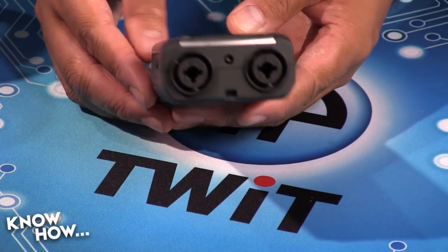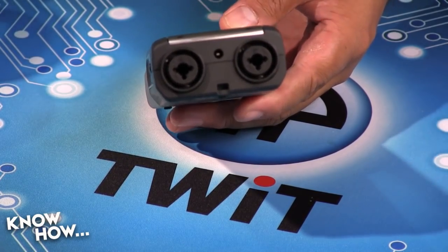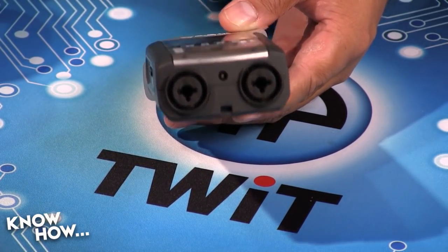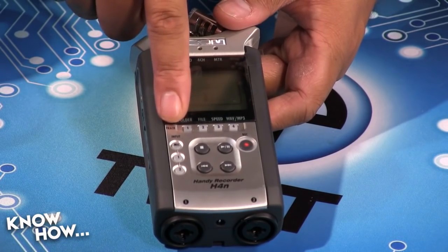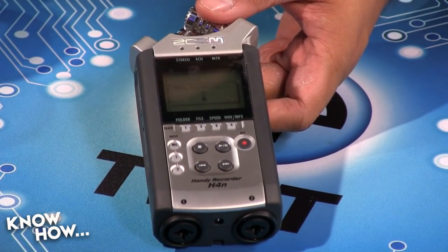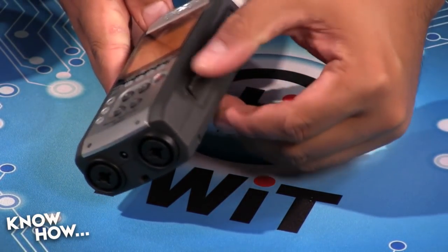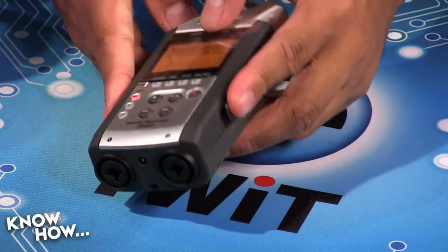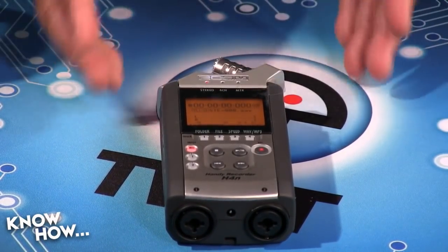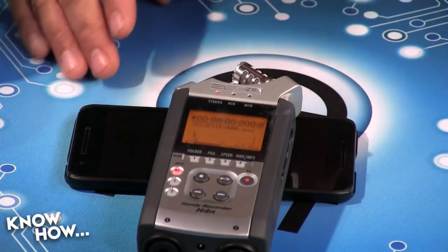So I can input, and I can also provide phantom power, so I could run either the PR40 or the Audio-Technica 2020. I can choose my sampling rate. Do I want to record in MP3? Do I want to record in uncompressed wave? This takes SD cards, so I can just swap out my media as I fill it up, and this is a complete recording studio in a really easy to use package.